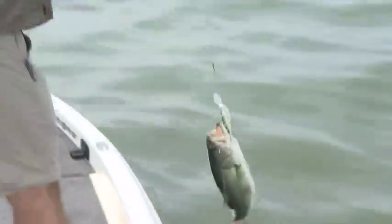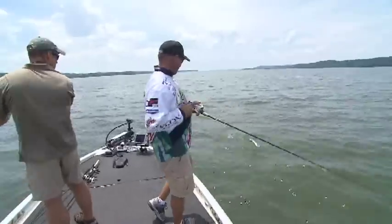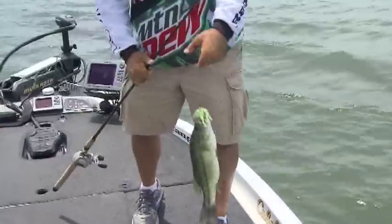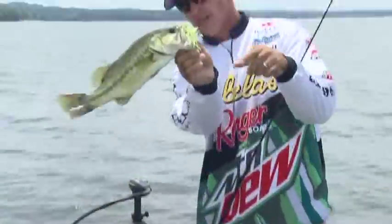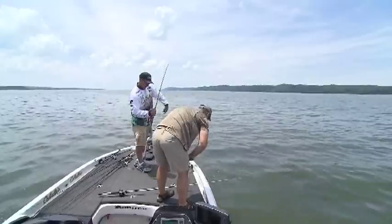Overall trip, just fishing with Clark, great, very knowledgeable angler, likes to have fun at it, really enjoyed the experience fishing with him, and just the different techniques and just the knowledge he imparts on the structure and what techniques to use when.